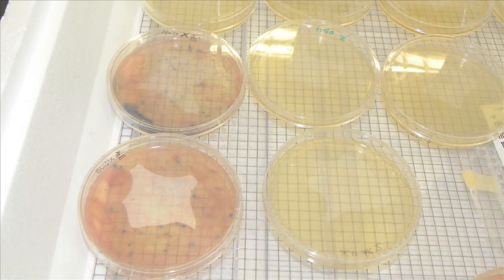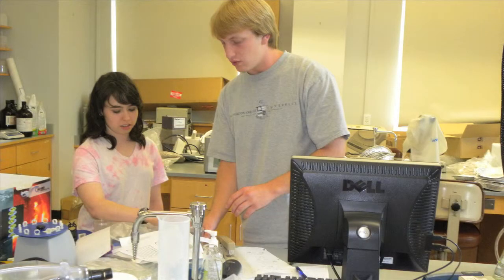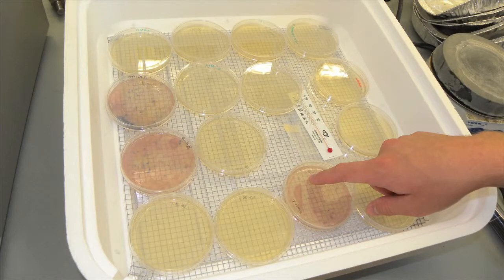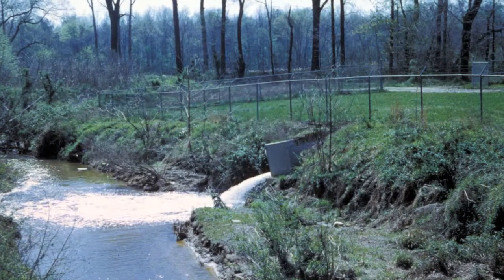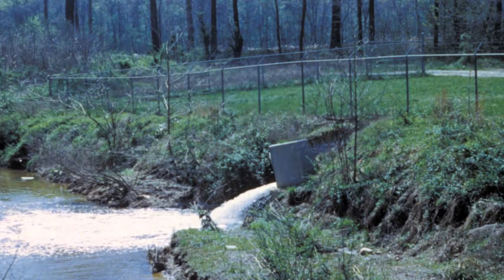But then we're also looking at a genetic analysis using quantitative PCR to do some sort of source tracking on the bacteria to find out whether it's coming from bovine sources or from human sources, and we're hoping to get primers for turkey and maybe deer, things like that. Hopefully using that we can actually determine where the fecal pollution is coming from, whether it's coming from agricultural sources or from leaking sewer pipes or from turkey farms or things like that.